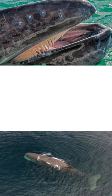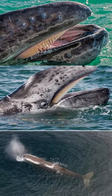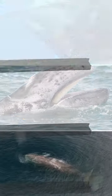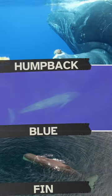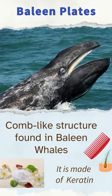Baleen whales are one of the largest creatures in the ocean, and they're also some of the most fascinating. There are many different species of baleen whales, including humpback whales, blue whales, and fin whales. These magnificent animals are characterized by their baleen plates. A baleen plate is a comb-like structure made of keratin, the same protein that makes up hair and nails in mammals.